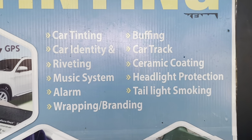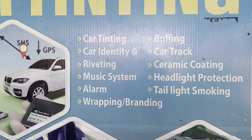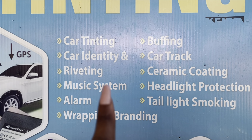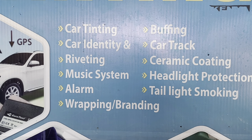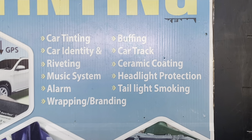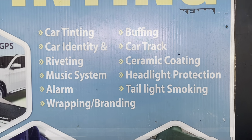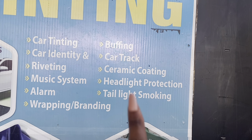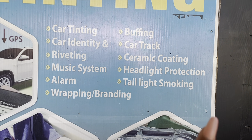Hata kuna tu notice wananiambia nikiwa live, nikiwa kwa gari, they tell me that our tint is good. So car tinting, they do car identity and riveting. They do a music system, they do alarm, they do wrapping and branding. Wanafanya buffing, tumefanywa buffing now mara. We always do our buffing here, like every time tunataka kufanywa buffing. Cut track, ceramic coating, headlight protection, taillight smoking.